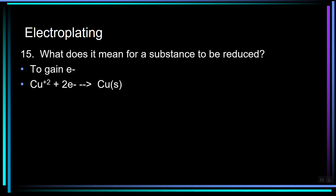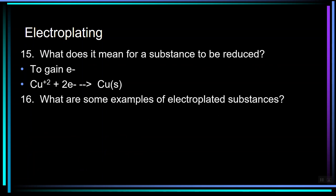So if you're going down about your business, you've already lost two electrons, and then somebody comes up to you and says, here, take two electrons. They just reduced you. Oxidation is losing. Reduction is gaining. Oil rig.